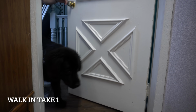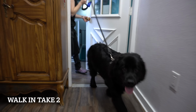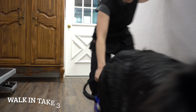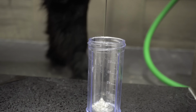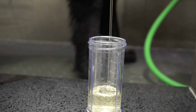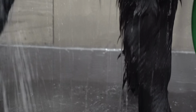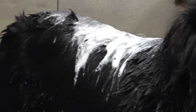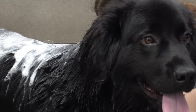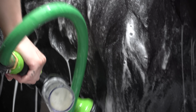Today, I met a dog that was really excited to be here. This is Thor, and I've been told that he's an 8-month-old Newfoundland dog. After spending some time with him, I found that he had a temperament similar to that of a golden retriever. He's on the small side, although not yet fully grown, and he's missing the signature rear dew claws like the Newfoundland dog. I'm not convinced he isn't mixed, but whatever, he sure is cute.